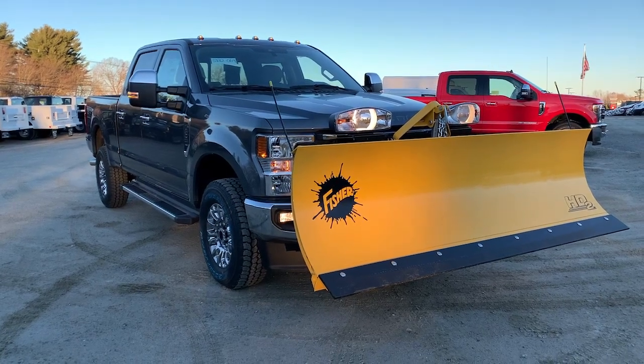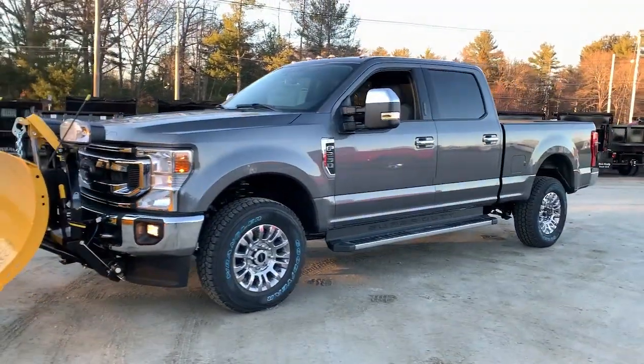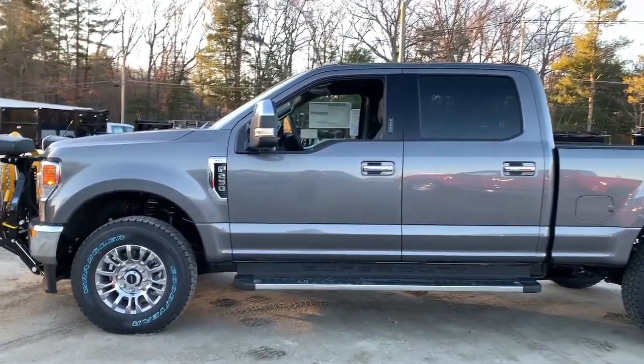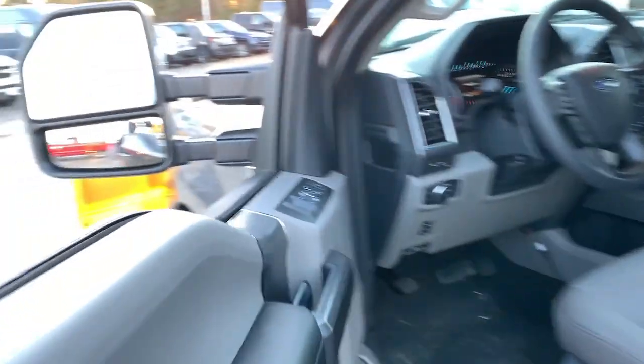Introducing the 2022 Ford F-250. Here's a tough, fully capable Ford F-250 that's ready to help you get demanding jobs done safely and with ease. This full-size, heavy-duty pickup leverages military-grade aluminum alloy, high-strength steel, and rugged components to bring you extraordinary performance.